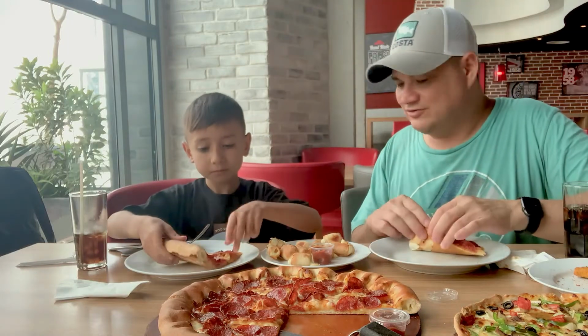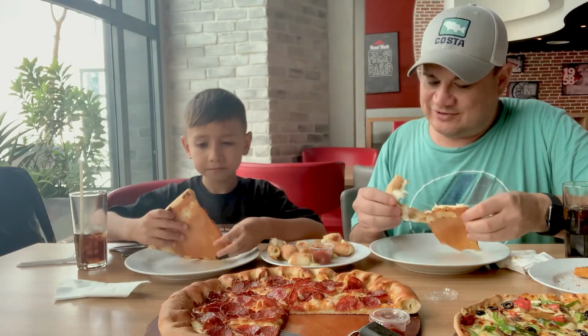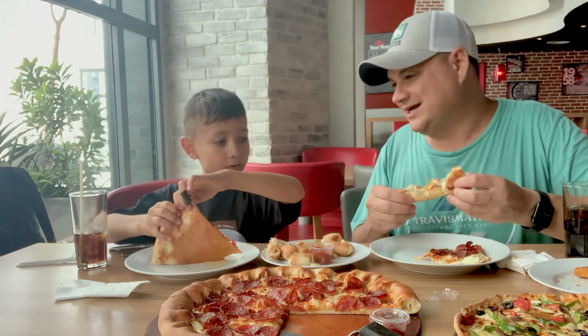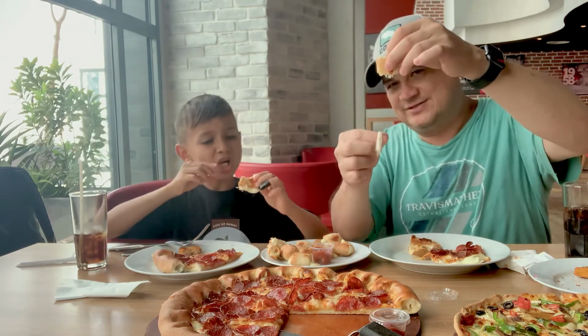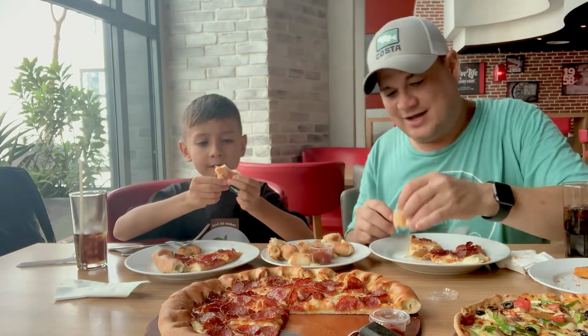So check out this stuffed crust. And again, with the stuffed crust pizza, by the time you get it delivered to your house, the cheese is not going to run like that. It's going to be solidified. And this cheese is piping hot.